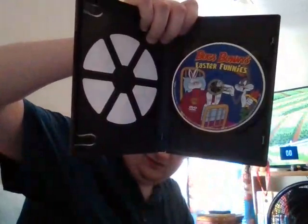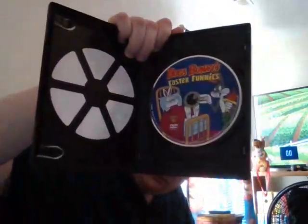Through the actual case. With disc. And the spotlight there is broken. That's for Bugs Bunny's Easter Funnies. The ones by hand will be sorry for this part.